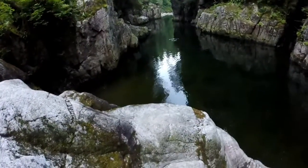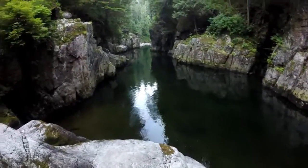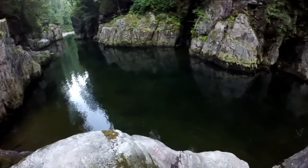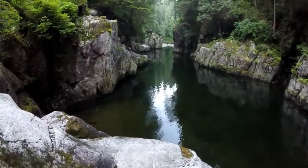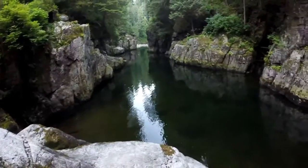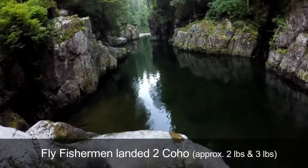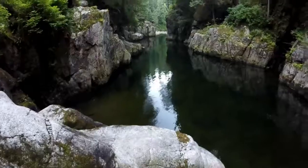Well, that about does it. No bites. I can see a lot of fish in there. They're not taking anything. Saw one guy hook one on the fly. It seems like something like that size is the only thing that's getting any sort of action. Anyway, a lot of fun.